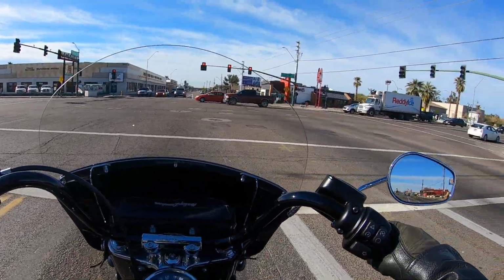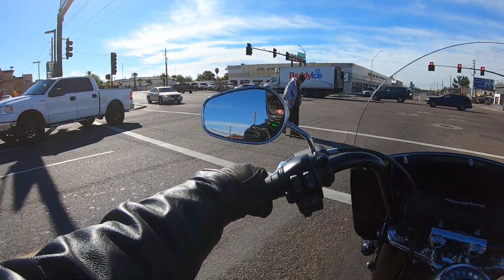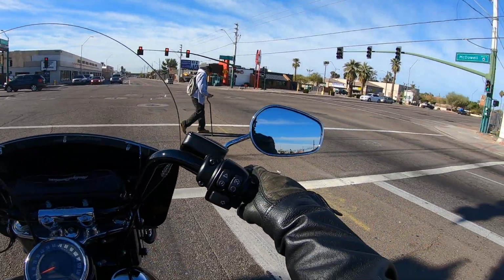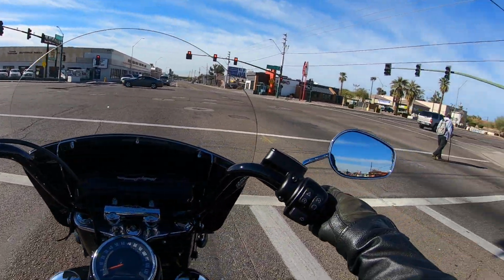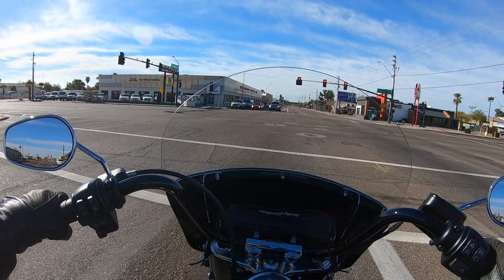I had a Road King a while back, and I love the saddlebags on it, and I like the wind protection and all that stuff, but the bike was just, for me, too big and heavy. So this thing's more than 100 pounds lighter than a Road King, but it has some of the same amenities, if you want to talk about saddlebags and windshield and whatever.